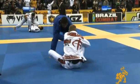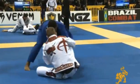Over on mat 1, Buchecha is in the side control position. Seems to be controlling the match soundly.